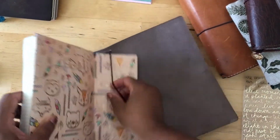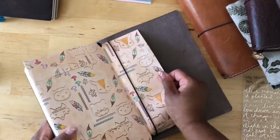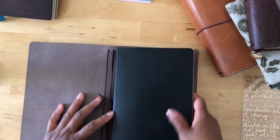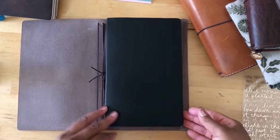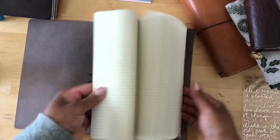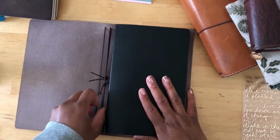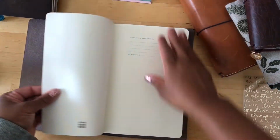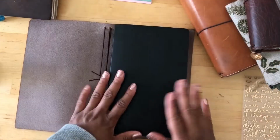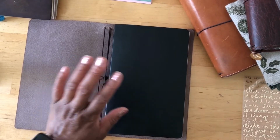you can just slide this on the TN string. That way there's no pressure on the spine of the notebook, and it just sits in there flat, and it's fine, right? So it's like boom, boom, boom. So that's in there. And this is just going to be where I do my actual devotions. As you see, I already started, right? In addition to this, I am going to put in there a TN, a little insert that I made.